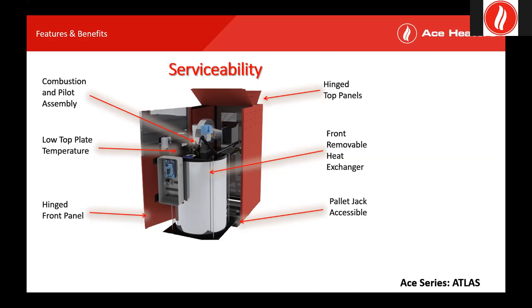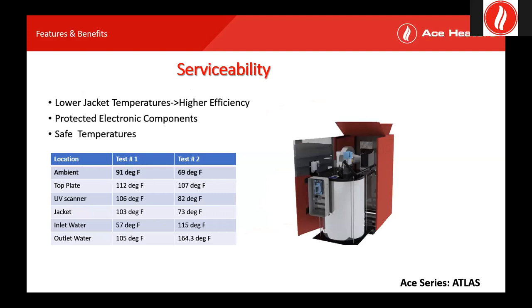And one of the key parts are the operation temperatures of the unit. From the jacketing to the top plate, you could see there the top plate, and this is a real test that we've done here at the factory, on a day that was 91 degrees, the top plate reached 112 degrees. So meaning if you need to get into the unit for whatever reason, and again, it's a door that just opens, you're not going to burn yourself. You're not going to accidentally hit that top plate and burn yourself. And you could see the UV scanner on the temperatures, the jacket temperature. So it's really a well-insulated type unit. And on a cooler day, obviously, the temperatures do go down.